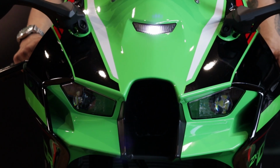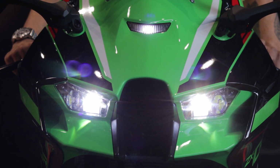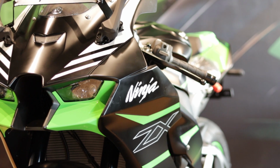Transformer look looks aggressive and does get a small LED on the front fulfilling the norms. By the way, me no like. Okay, moving on, the headlights are decent and the switches are really giving a premium feel.